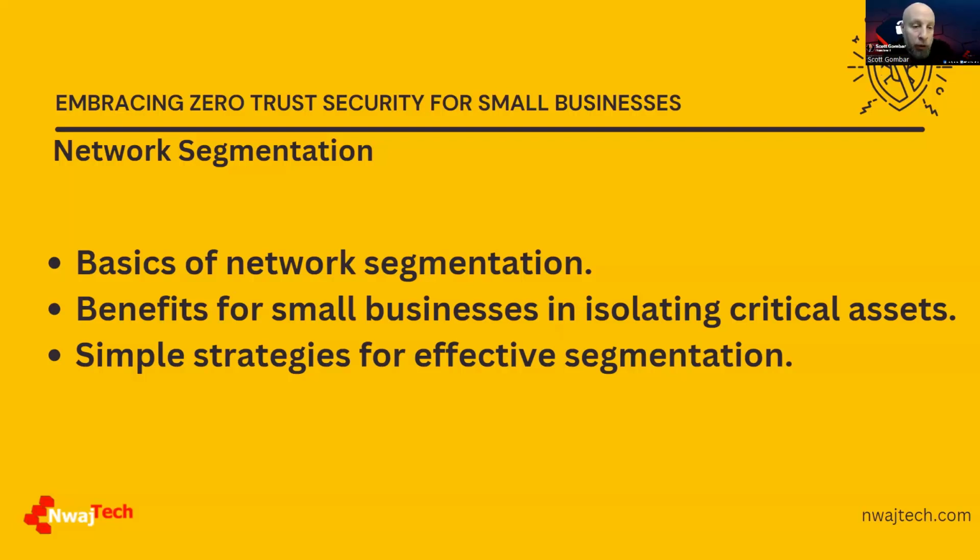And you should have simple strategies for effective segmentation. Again, it's not complex, it's not difficult to set up. And as a matter of fact, the Zero Trust platform that we use now allows us even more network control within the environment.